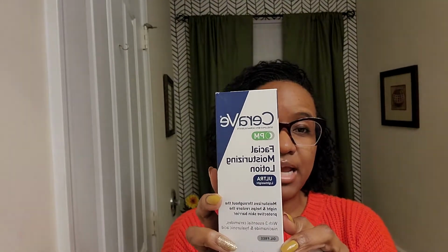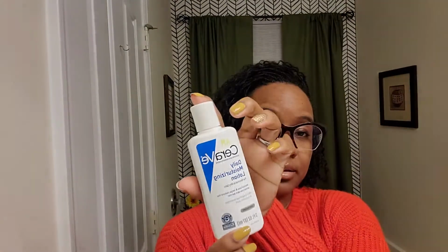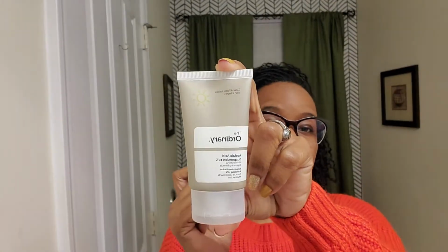Today's a Thursday, so I'll be starting this tomorrow night. And then for the other over-the-counter items that she suggested, I went ahead and bought some of those as well. I bought the CeraVe Foaming Facial Cleanser. I also bought the CeraVe Facial Moisturizing Lotion for nighttime. I bought the regular daily moisturizing lotion from them. And then she also recommended this azelaic acid, I'm sure I'm pronouncing it completely wrong. She recommended this one from The Ordinary, so I went ahead and got this.